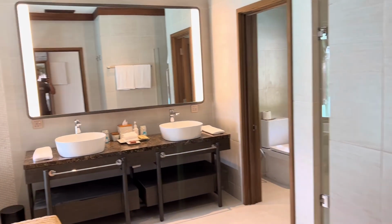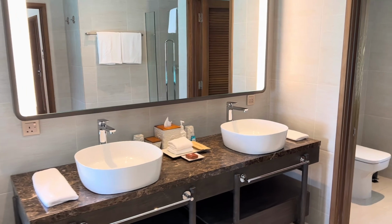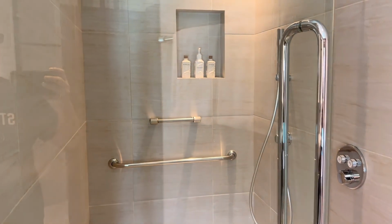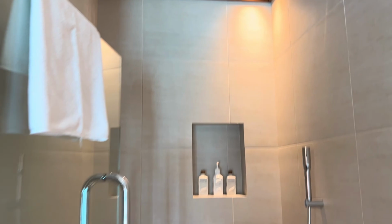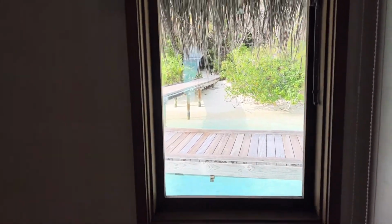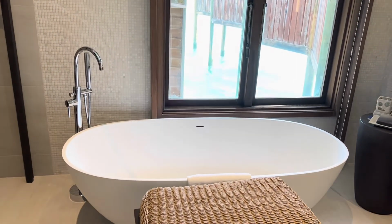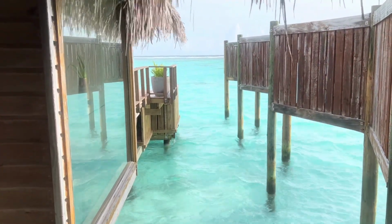And this is our master bathroom. Sink, vanity, we got the shower room. Let's get one side here. Shower gel, conditioner, and shampoo. And of course, with the rain shower. Overlooking the sunrise, sunset overwater villa.